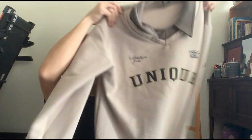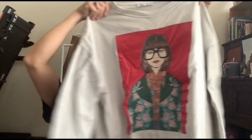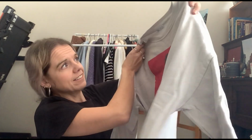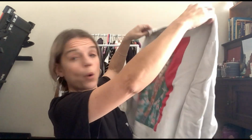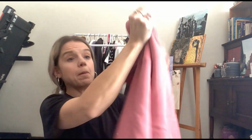Alright, this is new. Daisy. This one has seen better days, but it brings me joy, and you will see why. That is just, come on. It's Zara. I thrifted this one, but this one's gone nowhere. Country Road, beautiful colour. Amazing material. This is going nowhere. This one's gonna go.